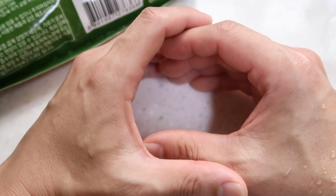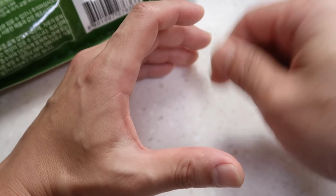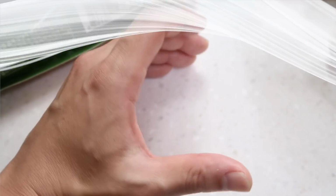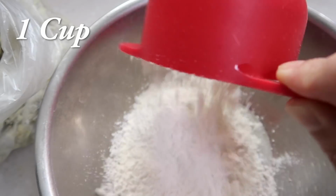Now, if you don't have rice flour on hand, just skip that. Just use 1 cup of AP flour, throw in some salt, garlic powder, and then onion powder. Mix it up. Get this well coated. Shake it up. All right, good. It's well coated. Now I'm going to add 1 cup of our frying mix.